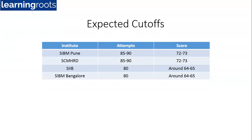Expected cutoffs. A lot of people were asking me this, and of course there has to be this discussion. My take would be I would not really say it would go above 75. I would say it would be in the early 70s. Having said that, I wouldn't be surprised if the cutoffs go down to high 69s or somewhere around the 70 mark. So if you are getting above 70 marks, I think you can be hopeful of getting a call from the big two, not the big three, big four, but at least the big two, SIBM Pune and SCMHRD.